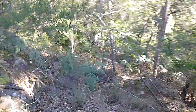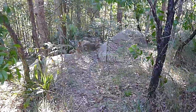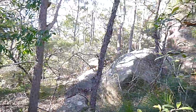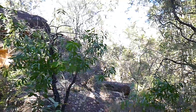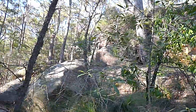Man, this is not easy. We're going into rainforest now. Just one red mark would be nice, like a red ribbon. I don't know if it's along those rocks or down here. We're winging it big time. If we're wrong, we're going to have to head straight back up there again.